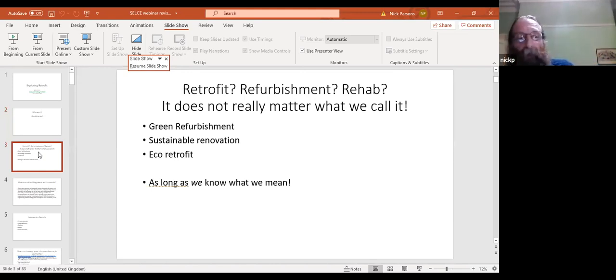So does it really matter what you call it? Lots of people say retrofit. I prefer to sort of preface things like this with green or eco or whatever, because retrofit to me can mean just doing a place up. Doesn't necessarily mean that it's going to be to a very, very high energy performance.